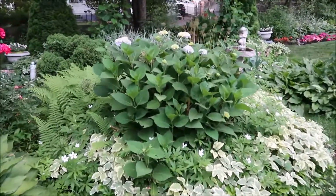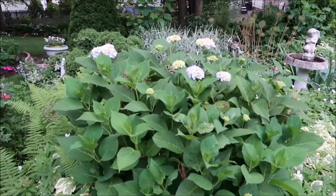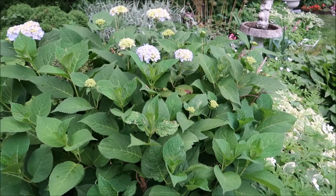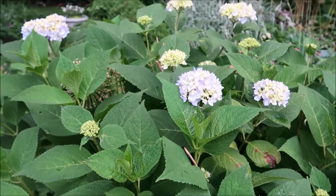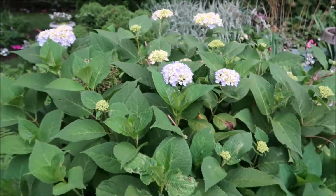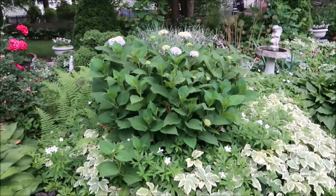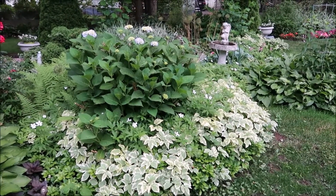Now, one of the featured plants in the garden is this hydrangea. I just love my hydrangea. This is the mop head kind, Nico Blue, Endless Summer. It's been in the garden for about, I would say, 10 years.